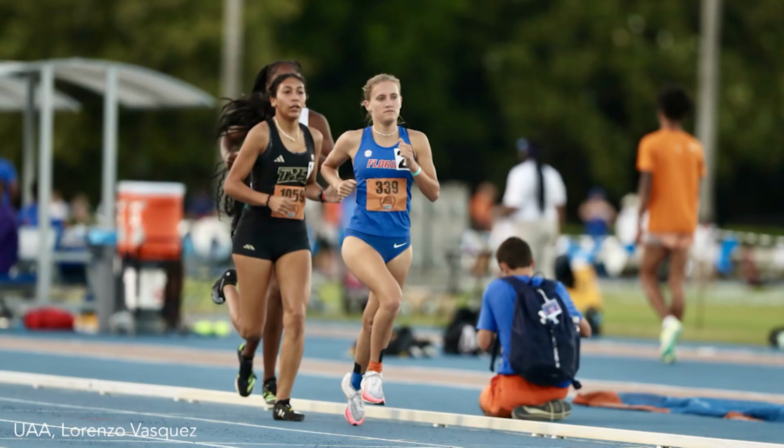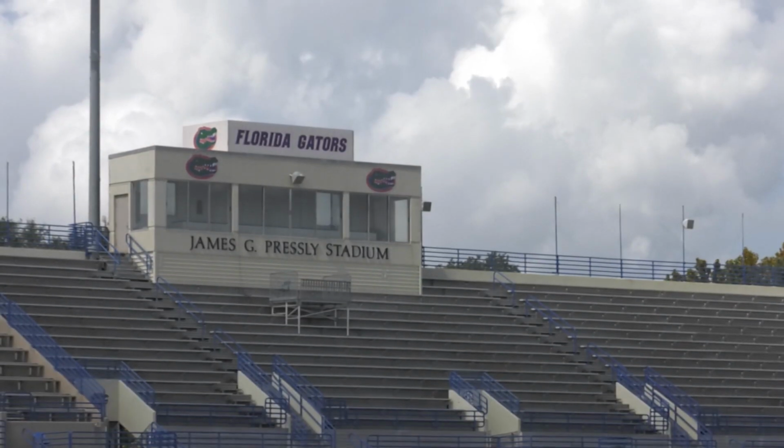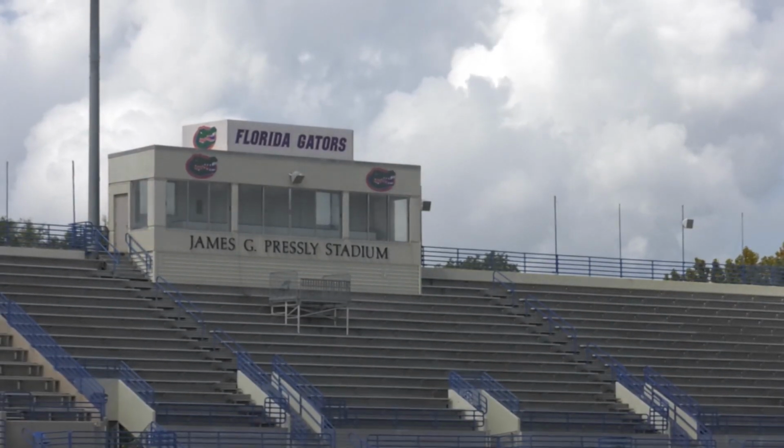I just was really good from the start. I remember my first race I went to, I think I got second overall, so that was pretty cool. Chloe tried many different sports from soccer to flag football, but always ended up back on the track. She started her UF track career in 2020. I really liked just the aspect that it was just me. I could control the things I wanted to control.